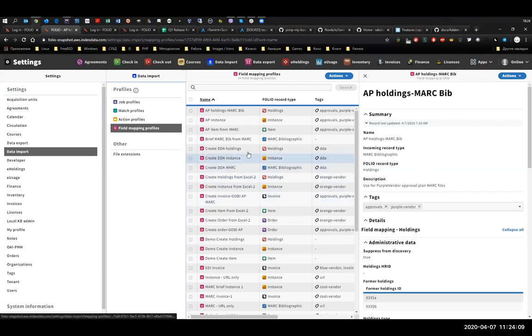So as you can see, we have a list of mapping profiles here. So now we have implemented mapping profiles with details only for three entities in the inventory. It is inventory items, inventory holdings, and inventory instances. So now all of those profiles have empty details sections, because when we started this, we didn't have decent information on what should be in those details sections, what should be the rules, and so on.